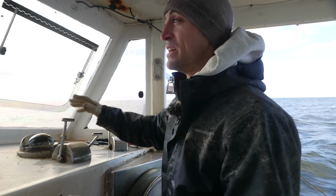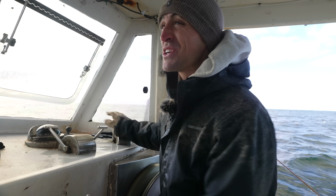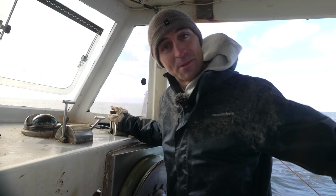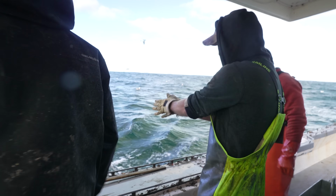I really would like to do it, but to build that new boat, exactly how I want it, the size that I want it, you're looking at $800,000 or $900,000 in just that boat, which is pretty much more than I've had in all of my boats combined leading up until this point. You've got to spend money to make money.